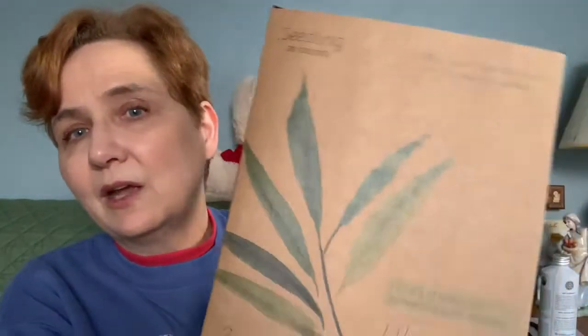And the last thing, what's in this box? Paper towels. I always need paper towels. Of course, they are packaged in cardboard instead of in plastic. And these are the Grove Collaborative seedling towels. They are made primarily of bamboo and I believe sugarcane. So they're really sustainable because bamboo and sugarcane grow very fast. That's what they're made from.